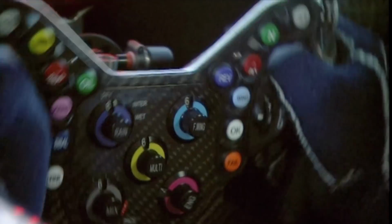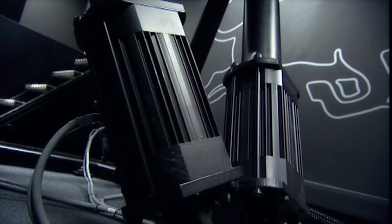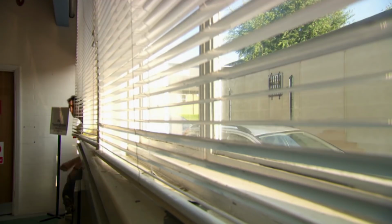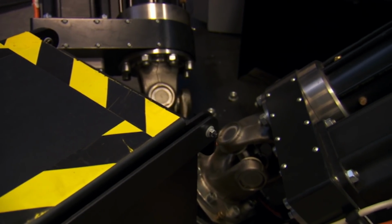Running a Formula One car costs £1,000 per lap, so understandably, strict testing limits have been imposed in recent years to control the costs. Teams have had to find another way of learning circuits and testing prototype parts, and this has led to the rise of the simulator. Today I'm going to test the latest of these £165,000 machines to see just how realistic they are.